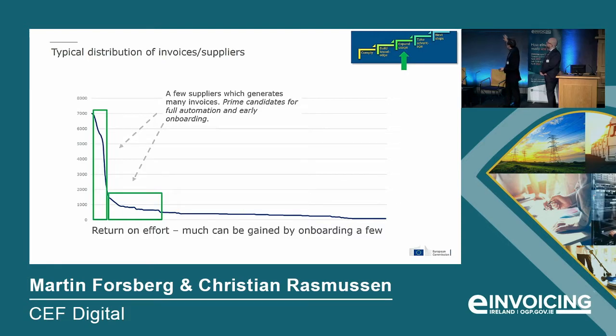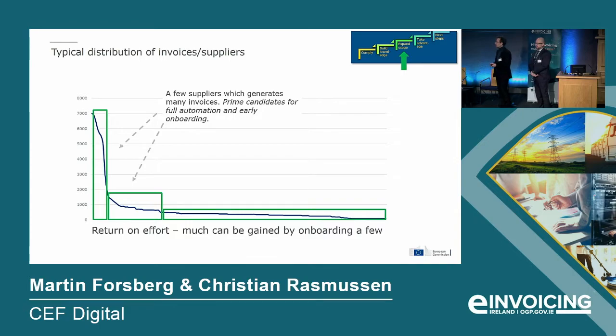But then you have a long tail of suppliers that send only a few invoices. But you want them also to be electronic, so you should have a strategy where you don't have to talk to them individually, but at the same time, the onboarding must be simple and shouldn't require you to do a lot of work, because in that case, you would not bother with them.